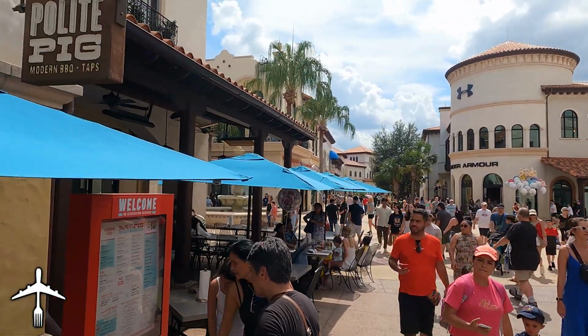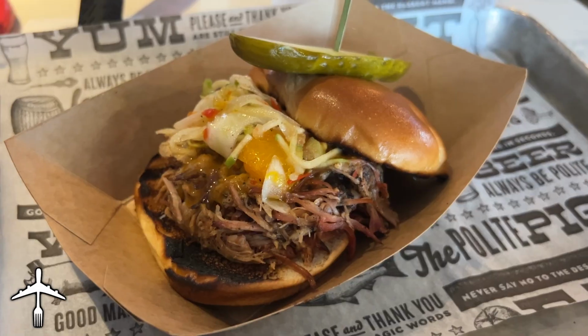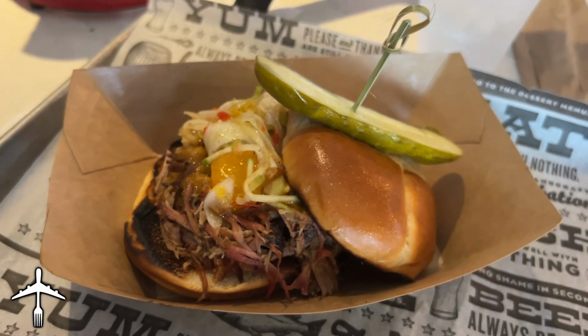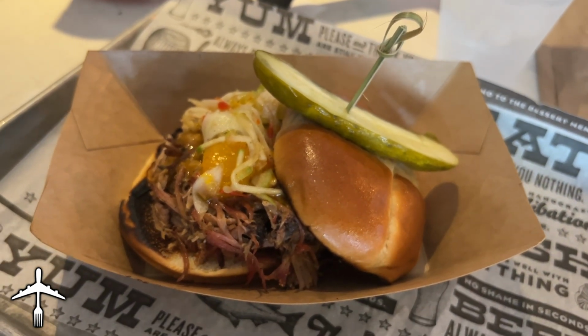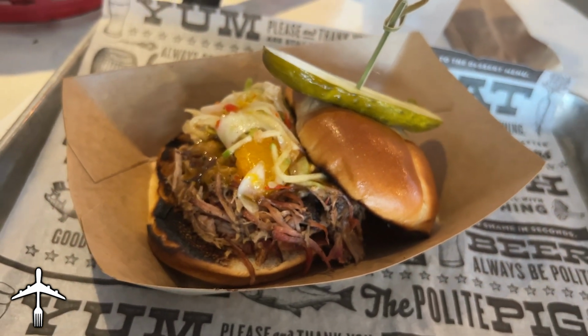So next up on our Disney Springs agenda is this restaurant right behind me. This is the Polite Pig. So here at the Polite Pig, I elected to get the Southern Pig. It's tender pulled pork, fennel apple slaw with a tangy mustard barbecue and a little touch of Duke's mayo, all served on a toasted brioche bun.